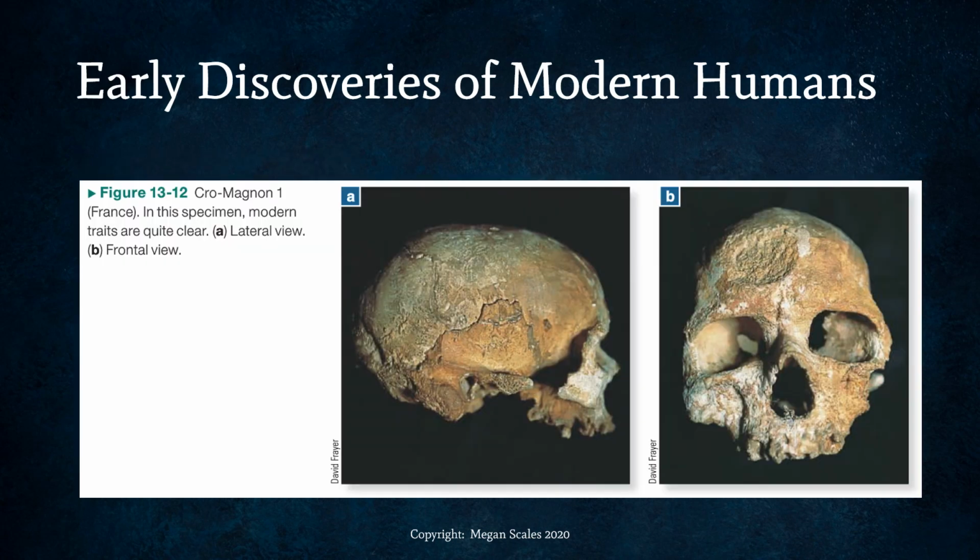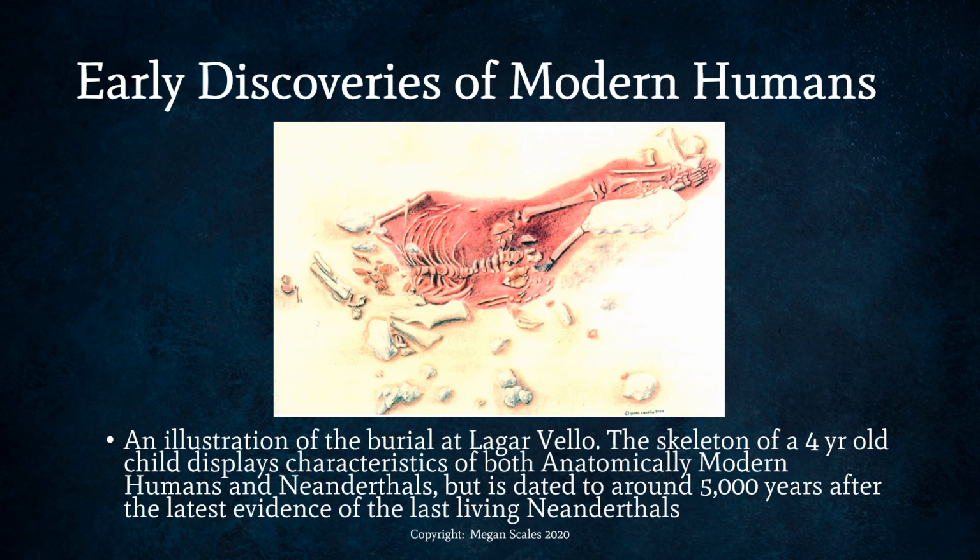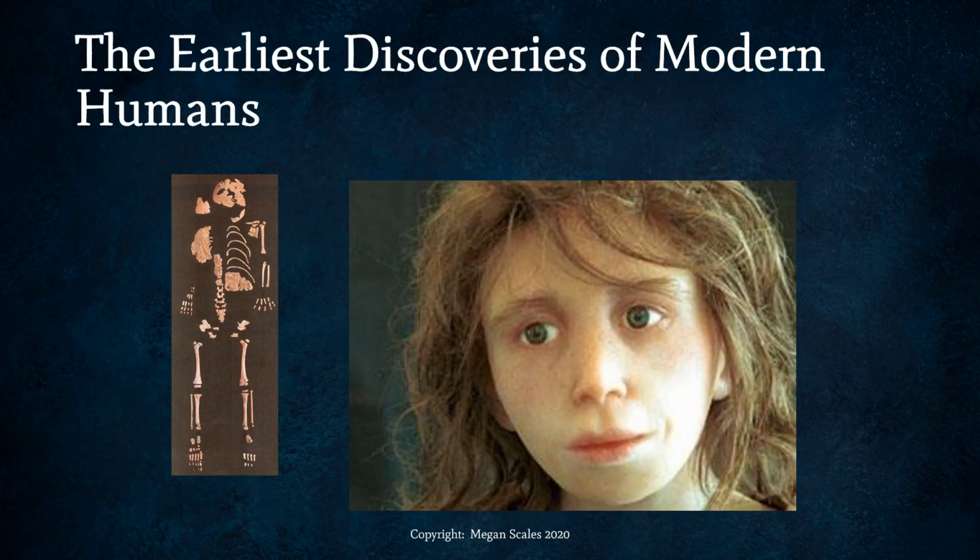Here is Cro-Magnon 1, dubbed Cro-Magnon Man. We can see these interestingly rectangular shaped eye orbits, but he did have a modern forehead, a globular skull, and a very anatomically modern face as well. Here we're seeing the burial at Lagar Velho. The skeleton of a 4-year-old child displays characteristics of both anatomically modern humans and Neanderthals, but is dated to around 5,000 years after the latest evidence of the last living Neanderthals. Here is a reconstruction of what that child would have looked like, and here's the skeletal evidence.